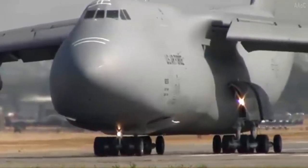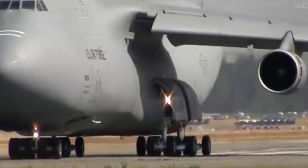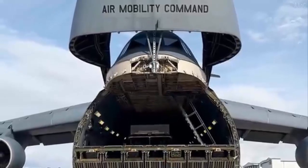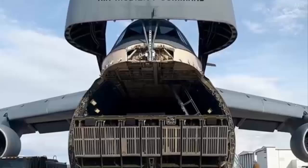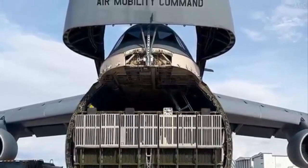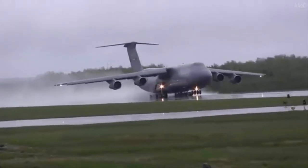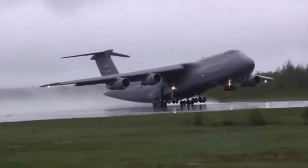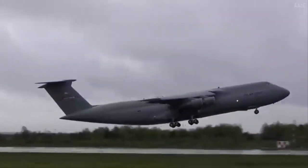Another unique feature of the C-5 Galaxy is that it is capable of taking off or landing on relatively short runways. For example, to take off, the C-5 Galaxy only needs a runway of 1,070 meters to 1,220 meters. As for landing, it only needs a runway of 915 meters. But of course, it all depends on the capacity and what loads are being carried.